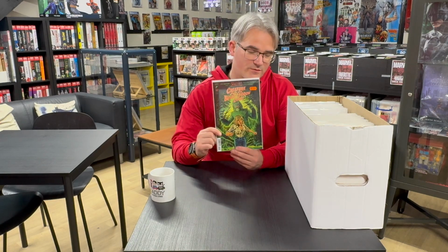So I wanted to make sure we had number 1s in as well. They've done a second printing by one of my favourite artists, no less, Francesco Francavilla as well. So we've got number 2s on the rack. If you're playing catch up, we've got this gorgeous number 1 in this week.